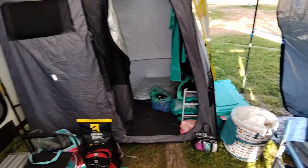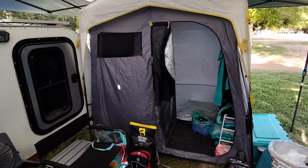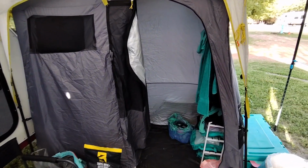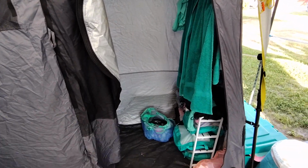And over here we have our bathroom and changing tent. We did not bring the shower this time because the campground has their own showers. However, if it's the middle of the night and we don't want to walk to the bathroom, we did bring our portable toilet, and this side is just a spot to change our clothes.